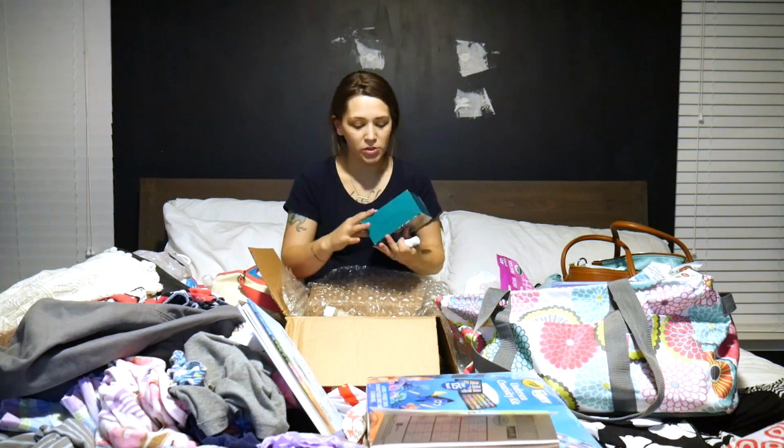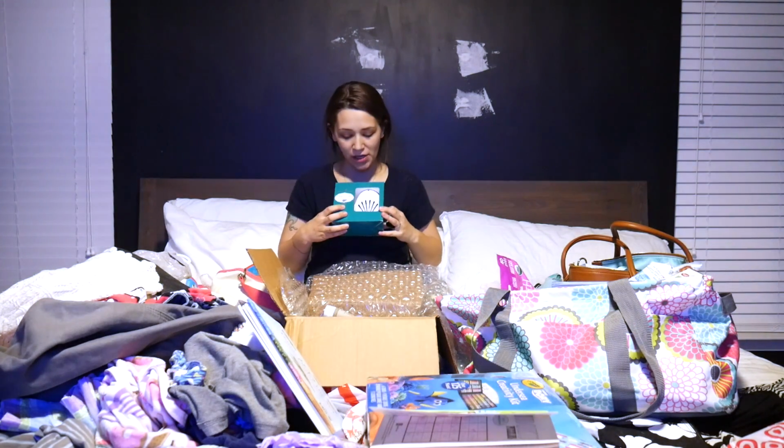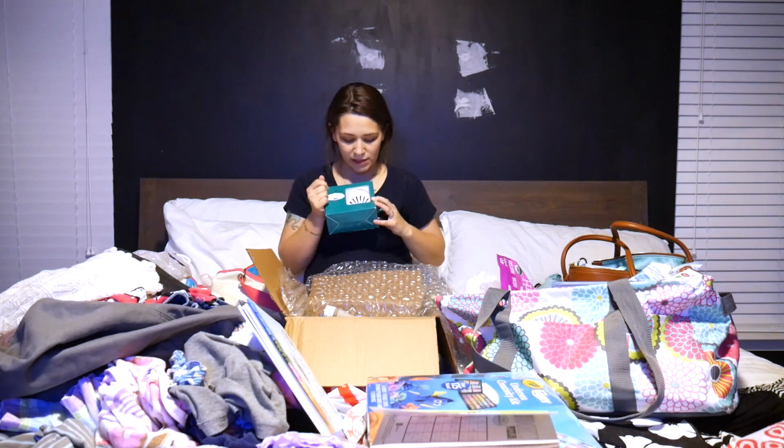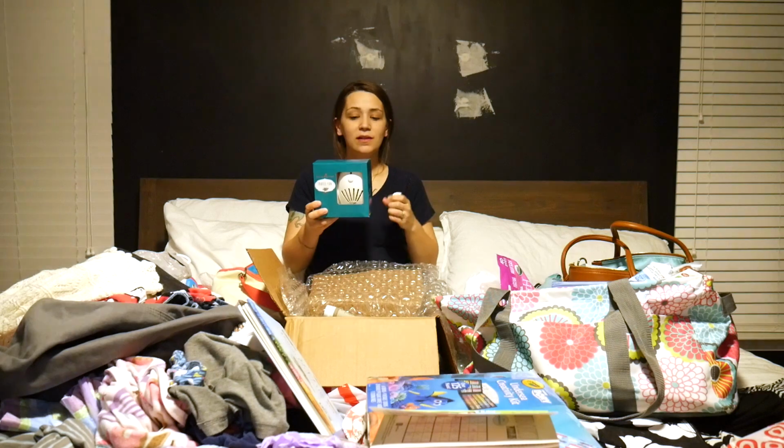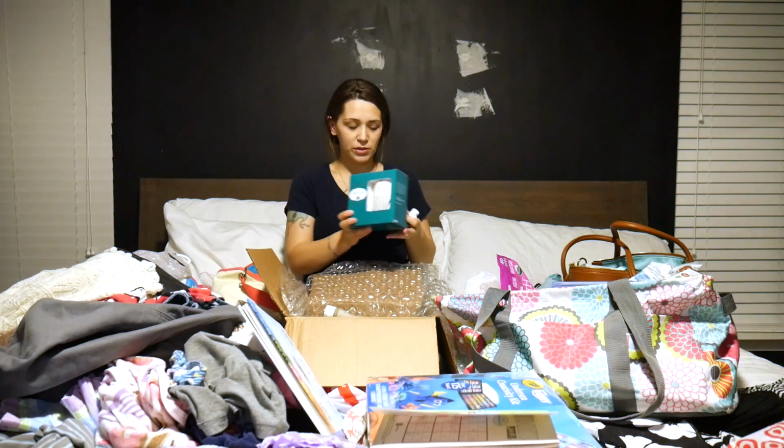So I picked up this travel fan diffuser, and it's battery powered. I don't have batteries in it yet, but this has a little pad in it that you add the essential oil to. You can turn it on, and it's just this little diffuser.